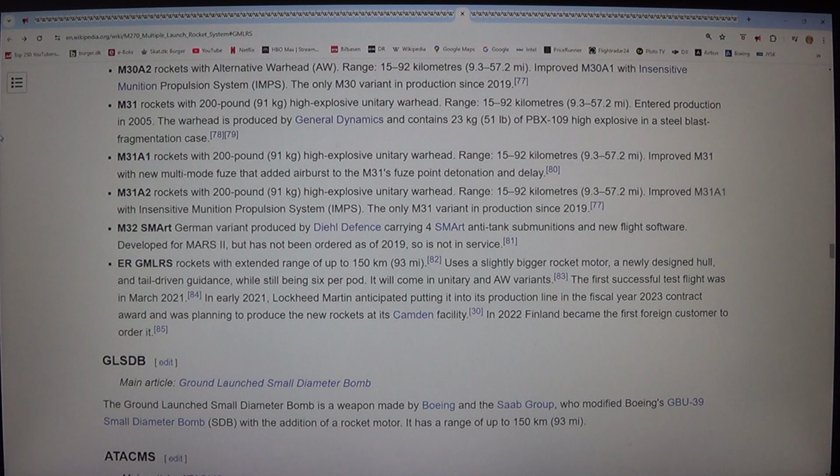M31A1 rockets with 200-pound, 91 kilograms, high explosive unitary warhead. Range, 15 to 92 kilometers, 9.3 to 57.2 mi. Improved M31 with new multimode fuse that added air burst to the M31's fuse point detonation and delay.